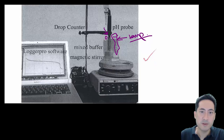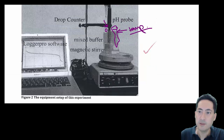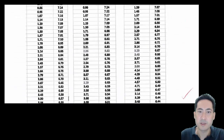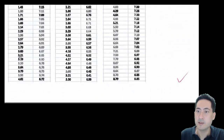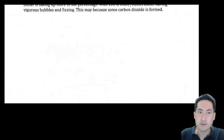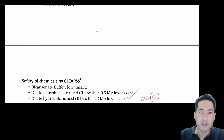So she knew the volume that was dropped through. Using these data loggers is the only way that you can get decent data. If you go down to the appendix, look at that. There's no possible way you could do that using a traditional titration method. You have to automate it with data loggers to get that much information. Thanks to the school for having decent equipment for that.